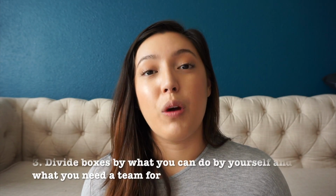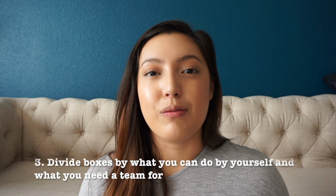Assess what you're moving. Break it up by weight and what you can do by yourself and what you need a team for. For example, I knew that I would be able to carry all of my clothes and all of my random kitchen stuff into my apartment. I was having my furniture delivered on Saturday, and I was able to get a few of my friends to come over, and we put my couch and dining room table together because I knew I would not be able to do that by myself.